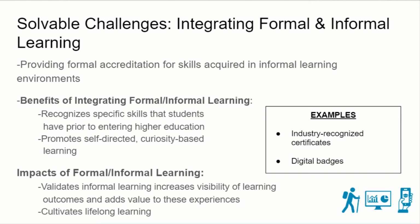Students can connect their informal experiences to newer experiences outside academic focus to create newer connections, which cultivates lifelong learning. A key to integrating informal and formal learning is a unified manner to support assessment and certification of knowledge and skills gained through a variety of ventures, which can validate informal learning, increase visibility of learning outcomes, and add value to these experiences.